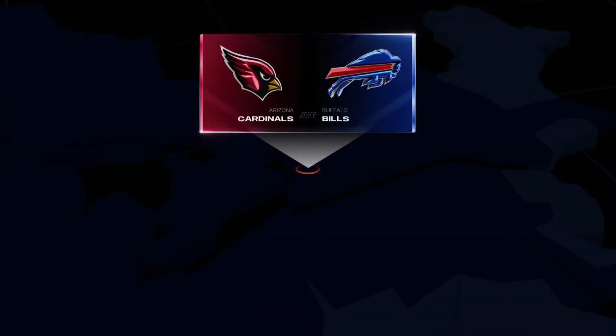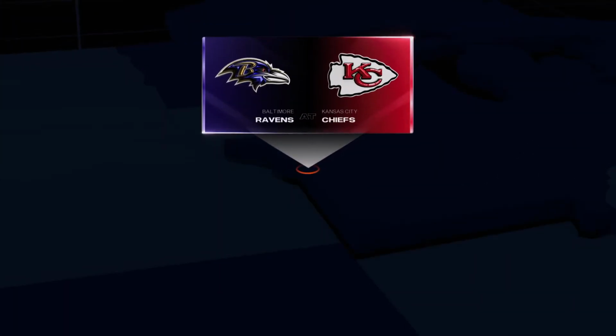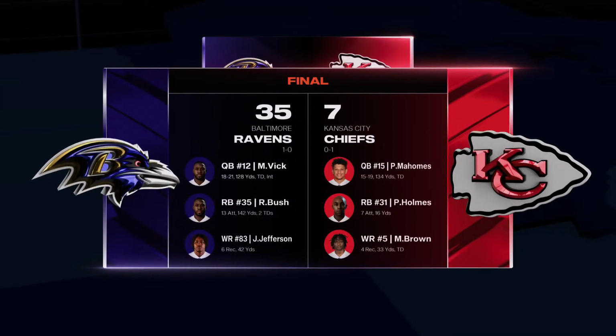From there, it's up to Highmark Stadium to check in on the Bills. And that game has gone to halftime with the visiting Cardinals out on top. The Cards trying to gut this one out as it would be a good victory for them if they could get it. Finally, let's get right to the center of the U.S. map and check in on the Chiefs at home in Kansas City. And they couldn't get the job done as they fall to the visiting Baltimore Ravens. 35-7 was your final in a one-sided affair.